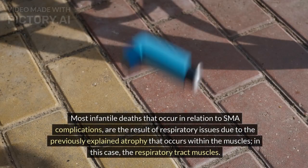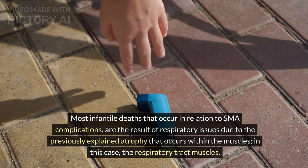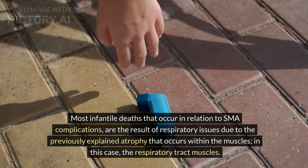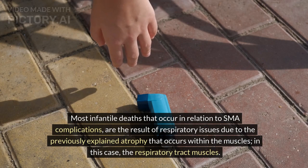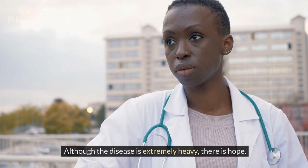Most infantile deaths that occur in relation to SMA complications are the result of respiratory issues due to the previously explained atrophy that occurs within the muscles, in this case, the respiratory tract muscles. Although the disease is extremely heavy, there is hope.